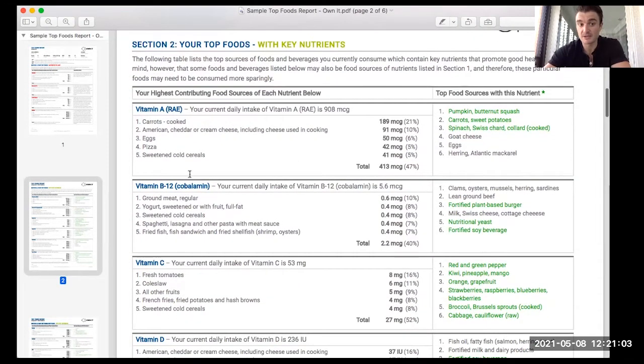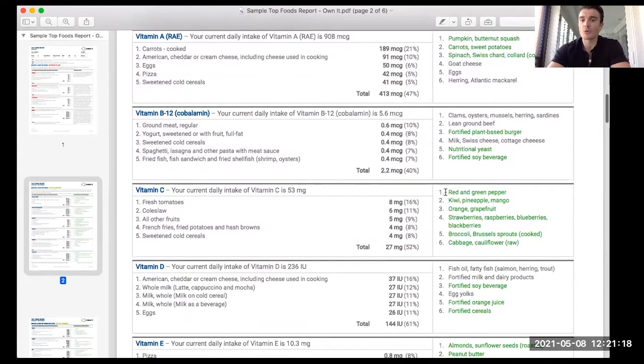So these are the things that we're typically eating, which ones we're getting key nutrients from, and here are the top sources of the nutrients that we're currently getting and where we should put our focus. The green ones that are highlighted are based upon things that are great for us genetically. So we're like, oh my goodness. I should really focus on red and green peppers, kiwi, pineapple, mango, orange, grapefruit, strawberries, broccoli, and cabbage and cauliflower. And same thing here for vitamin B12.